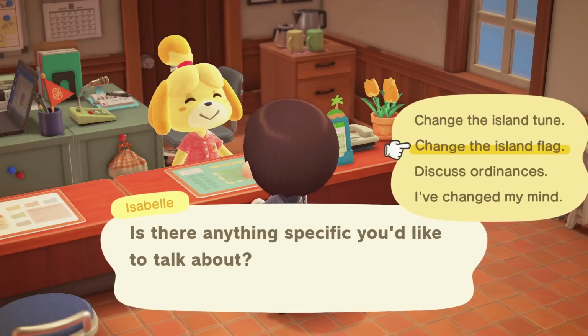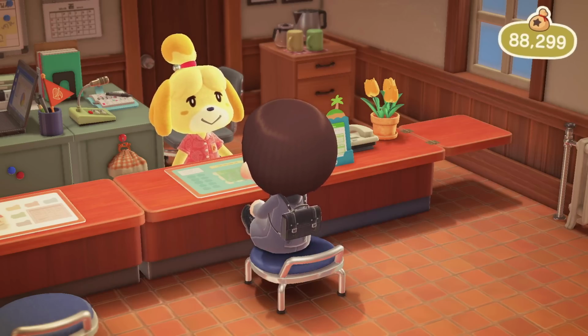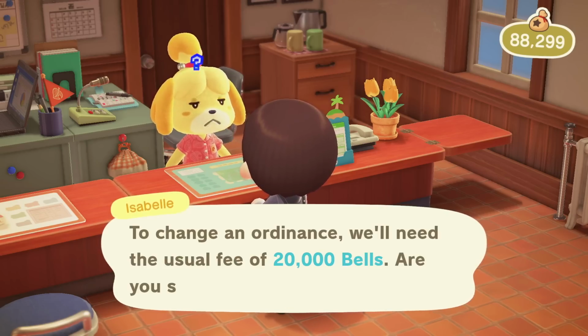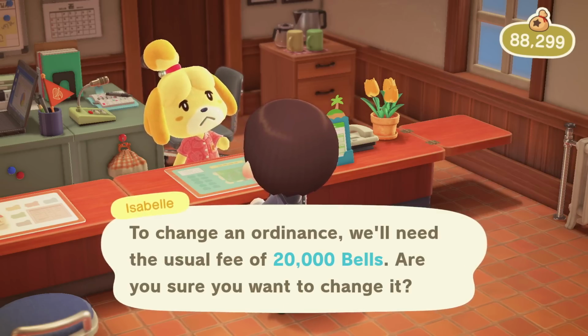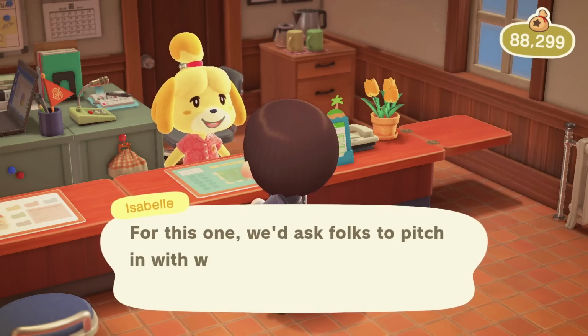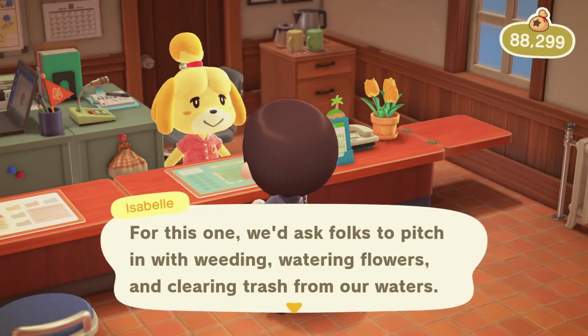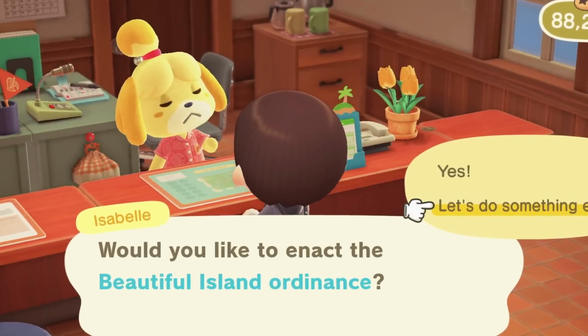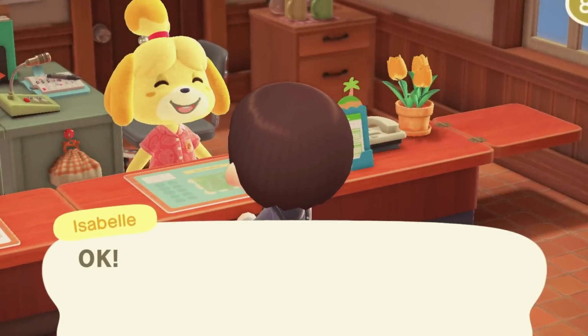Whilst you're here in resident services, have you set up an ordinance? Because there's one that you might actually not want to use. This is the Beautiful Town Ordinance, and honestly it could potentially ruin your town with flowers. The Beautiful Ordinance will make flowers grow and spread a lot quicker than they would have without it. So if this is already a problem on your island, then it could potentially make things much worse. So I would definitely be careful about having this ordinance if that is an issue that you've been struggling with.